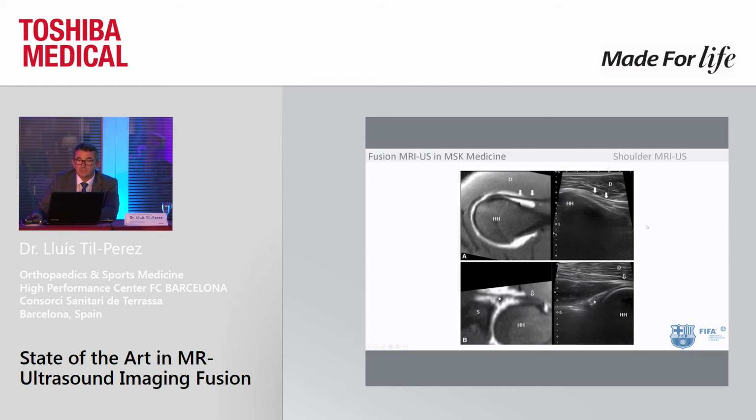An injury in the posterior superior labrum here is very easily recognizable in the arthro MRI, and in the dynamic ultrasound, we could see that this injury is totally unstable for the patient. The injury itself was useful as a landmark, as in this case.